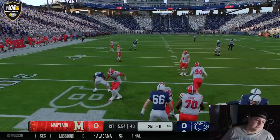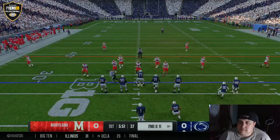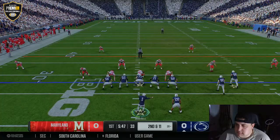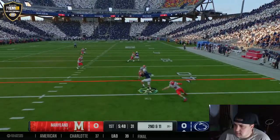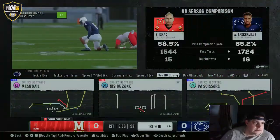Oh, terrible run. With energy, with hatred, because it's a rivalry game, but keep your emotions in check and make sure I'm controlling what I can control. Fast motion from the offense. He's looking to throw. Makes his connection. There we go. Pick up the first. Really nice job there by both guys.